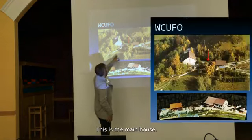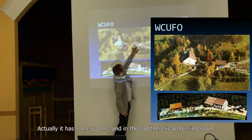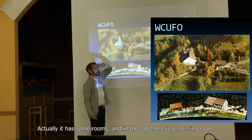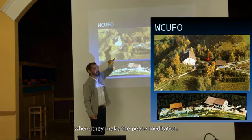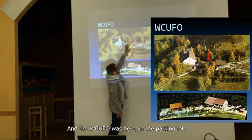This is the main house of Billy Meier. And this is the carrier's house. Actually, it has some rooms there. And on the top, I think there's a mini room where they do the peace meditation up there. And the UFO was here in the red area.